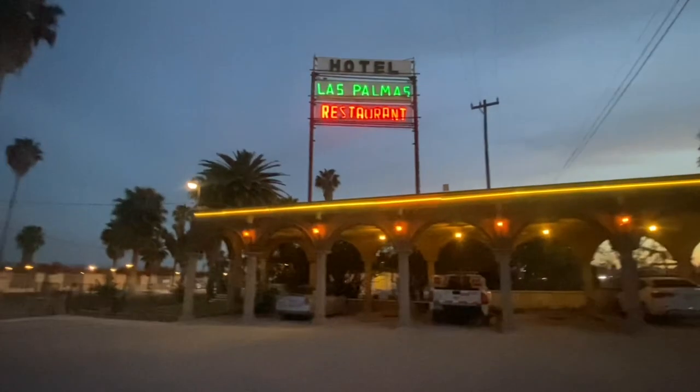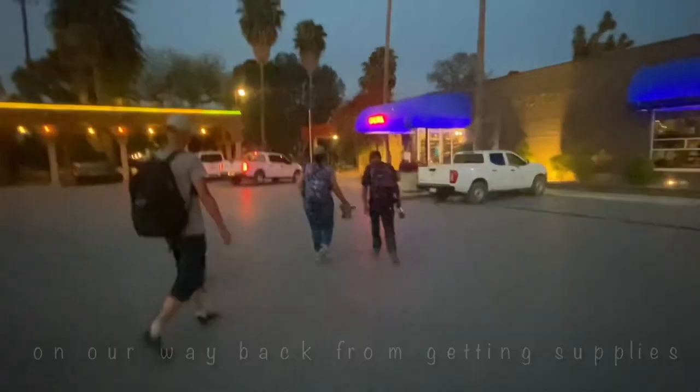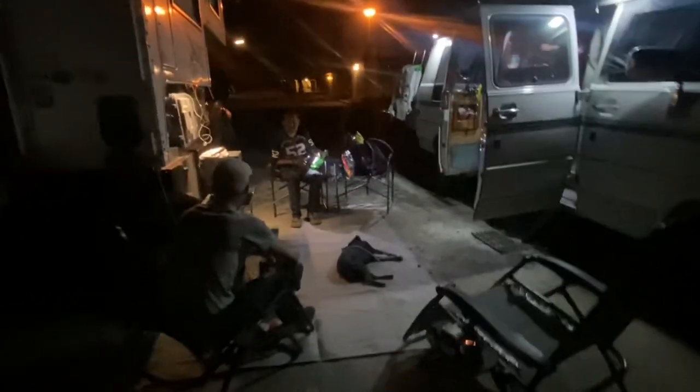Camped here for the night. They've got a little RV park in the back. Cool little place. Danni, Paco, Steve and Maya. It's nice to be in the warm. This is us camped up for the night. Down chilling. Maya's absolutely exhausted after all the walking we've done today.